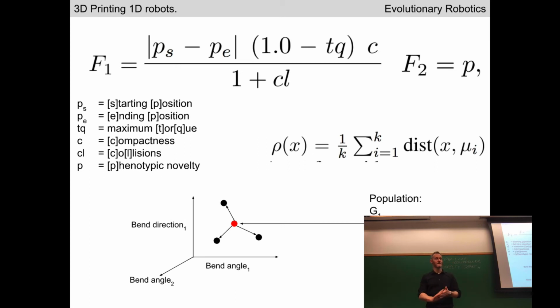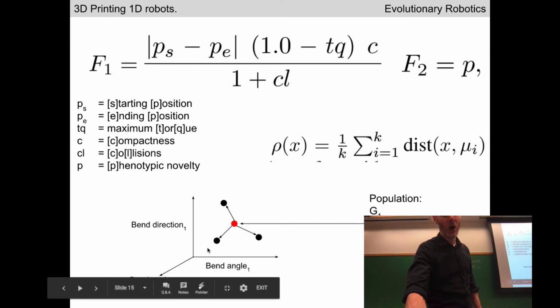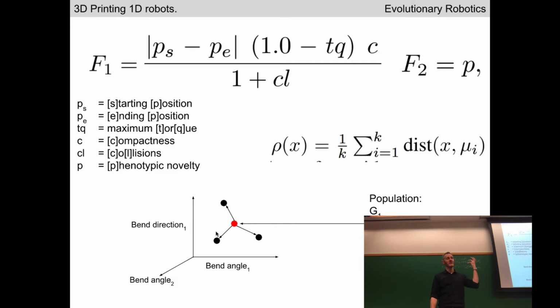Just for clarification, when you're comparing the novelty of G2 to G1... You're comparing the novelty of G2 not to G1. You're comparing the novelty of G2 to all of the points, all of the robots that exist in the archive. These are older robots that appeared in previous generations.